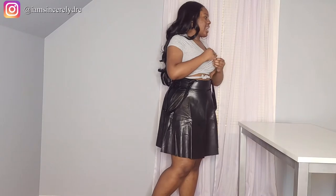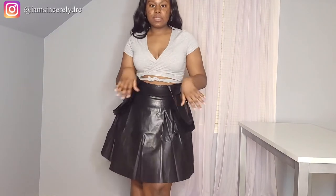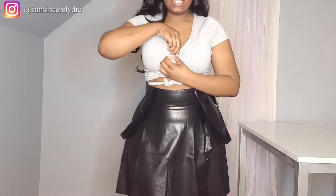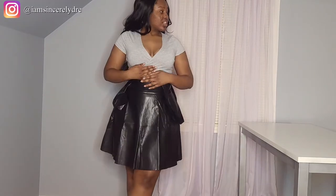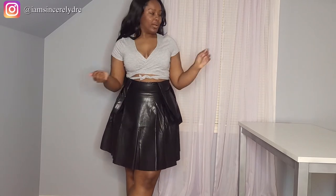You could make it however you want to. You could pull it up. If I was to wear this out, as much as you move in it, it could probably come down, so I would probably just pin it real quick in the front. But it's really cute. This is how it looks in the back. It's really cute, especially if you get somebody to tie it in the back and make a cute bow and all that.